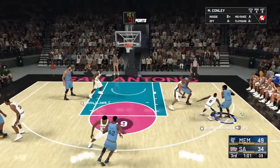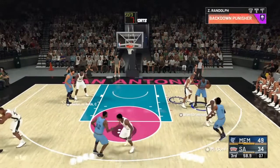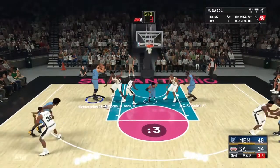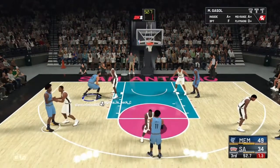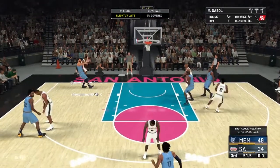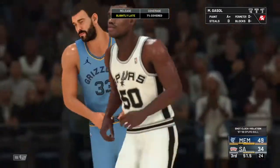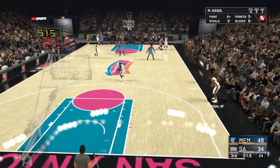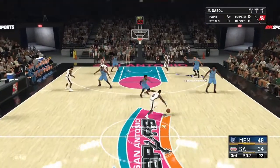Pass to Conley. Left side, Gasol. Over Robinson. He hit it too. Whoops, there's the 24 seconds. Spurs trail 5-15.